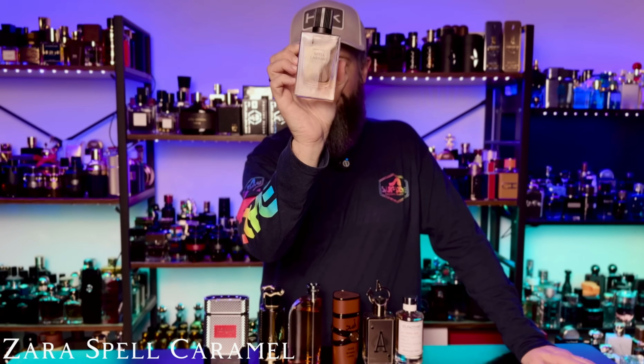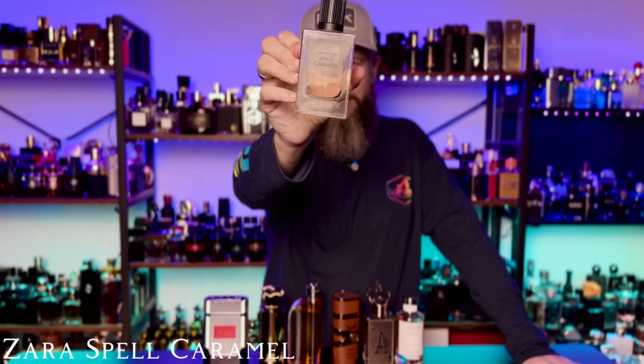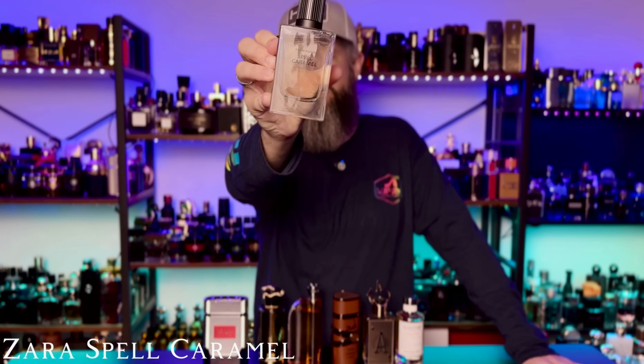This fragrance is phenomenal. It's very strong, very good performance. Some people will complain about performance of Zara fragrances. Most of the ones I haven't had any problem with performance, but this one is powerfully sweet, warm, gingery, spicy. You know, it's like a golden kind of royal kind of a fragrance.